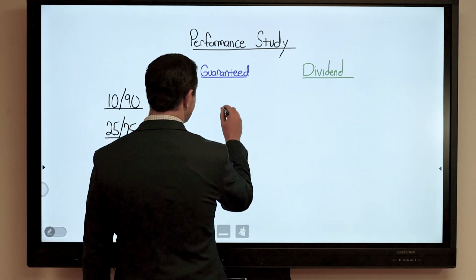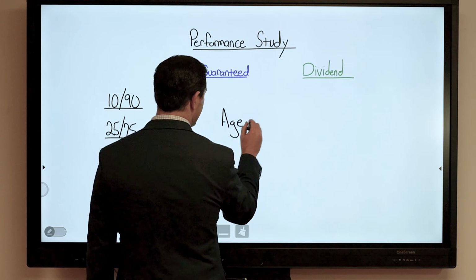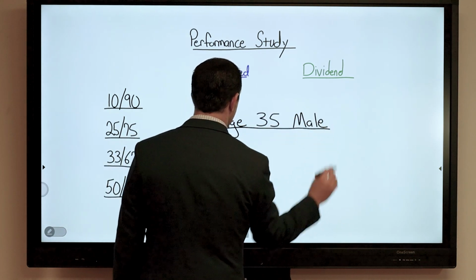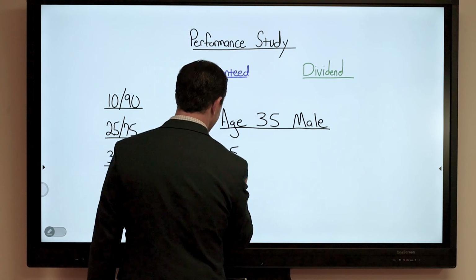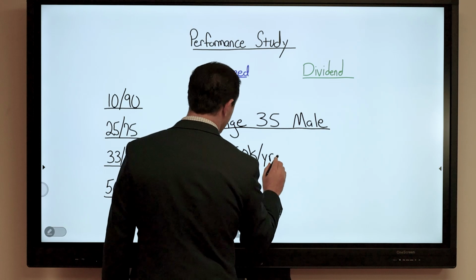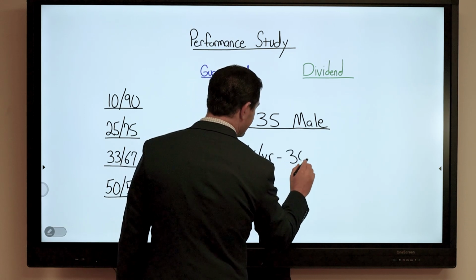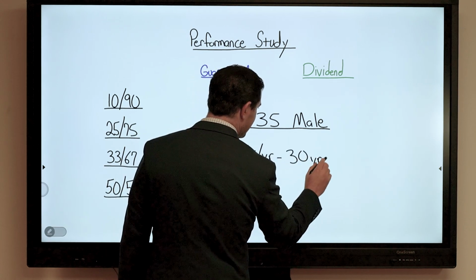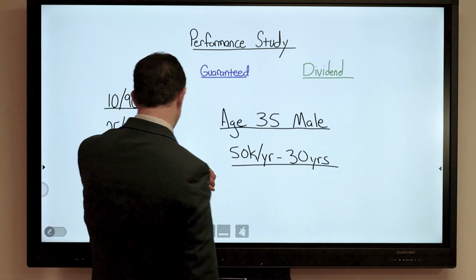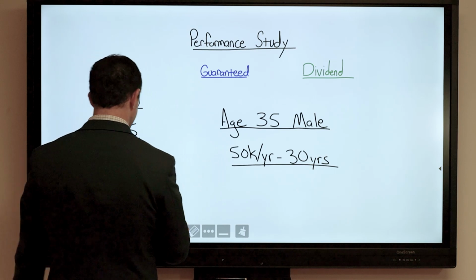The case study is going to look at a 35-year-old male. What we're going to focus on specifically is $50,000 per year going into the policy for a long period of time. So we're going to pay up until age 65 or for 30 years. So that's a long time to pay $50K per year into the policy.